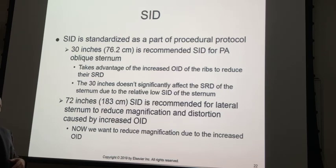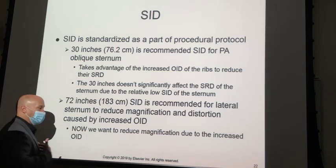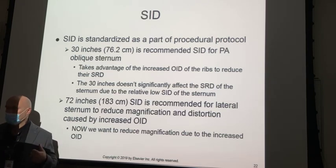And generally speaking, we say that the thing that's going to mess up your sharpness or recorded detail the most is patient motion. Well, what are your types of patient motion? Yeah, breathing is a type of patient motion. We're going to have a patient breathe through the exposure. So again, we're going to use a low SID, not to destroy the sharpness or recorded detail of the sternum, but rather to destroy the sharpness or detail of the ribs. So when we shoot our sternum, we're going to have the patient PA. So the OID is going to be very low, right? But we're going to shoot with a 30-inch SID to try to blur out some of the ribs.